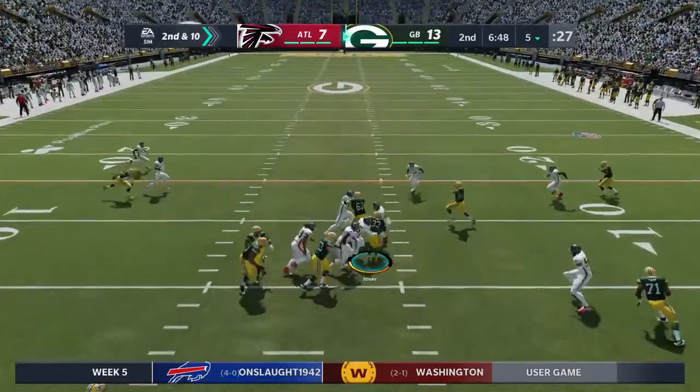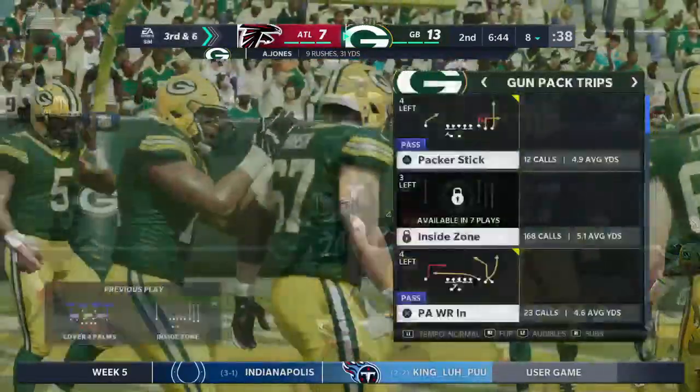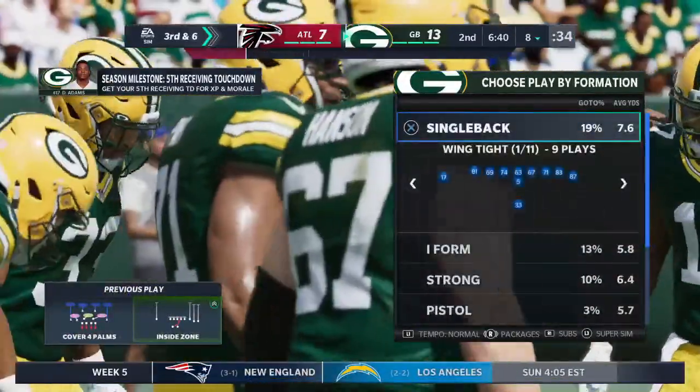Incomplete. On second down, it's Jones. And from the 4, they get it to the 8 on a pickup of 4. 4 yards the gain, and it'll bring up a third down.